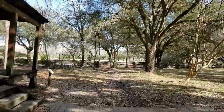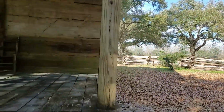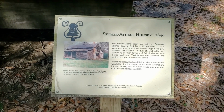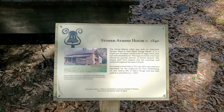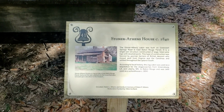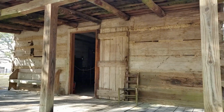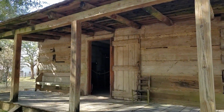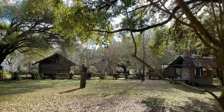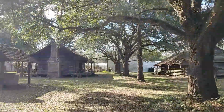Oh, here's a plaque over here. Let's see. Stoner Athens House, circa 1840. Wow. This is like 25 years older than the other one we looked at. According to local history, this log cabin was used as a way station for the stagecoaches from Greensburg, Louisiana, and Liberty, Mississippi to Baton Rouge, and was later used as a schoolhouse circa 1890. Very cool. I don't know how much preservation or renovation has occurred with these buildings, or if they've just been very well taken care of. I'm sure it's a little bit of both.